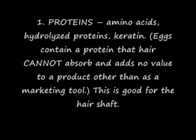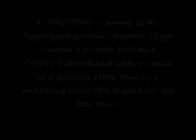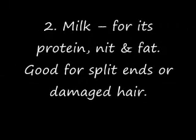Now, when it comes to your conditioner, ingredients that you want to make sure it has are proteins such as amino acids, hydrolyzed proteins, and keratin. Not eggs, because hair cannot absorb the protein, and this is good for the hair shaft. Milk, which is good for protein and fat, and is good for split ends or damaged hair.